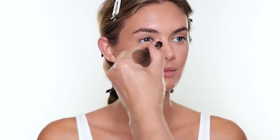I'm going to do the same on the other side. And what I'm going to do is a little bit and just soften the edge of the nose a little bit. She doesn't need to, but we are playing. So we're just going to give her the full effect.